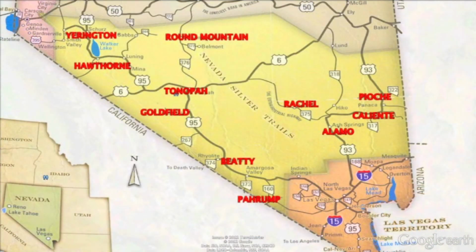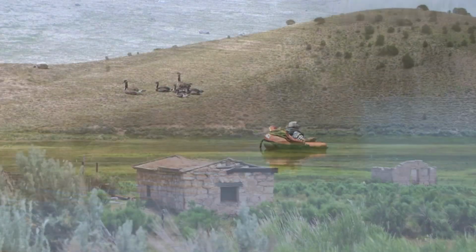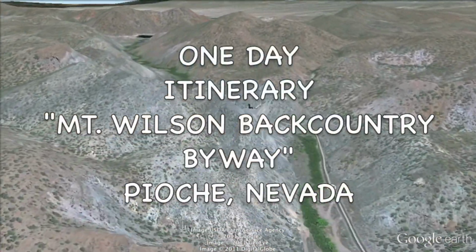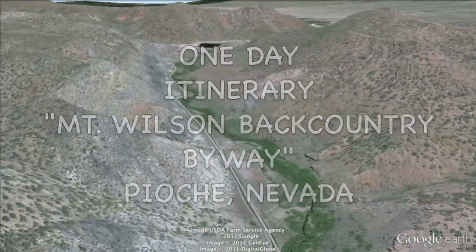The towns that make up the character, the charm of the Nevada Silver Trails are filled with beauty, outdoor adventure, and history. Join us as we set out to explore what there is to see, what there is to do from Pioche, Nevada through the Mount Wilson Backcountry Byway.